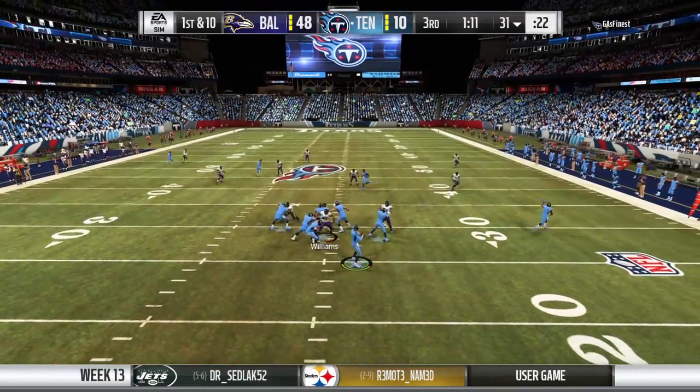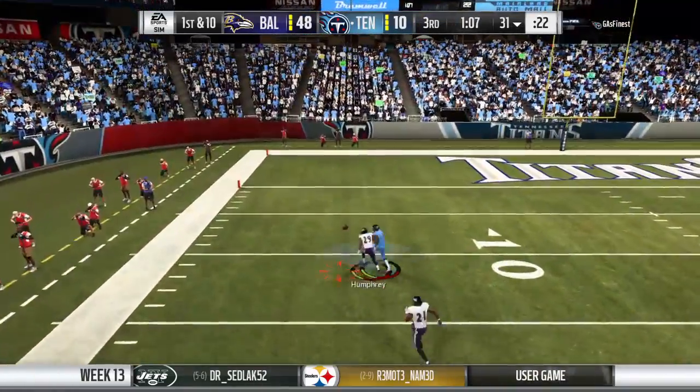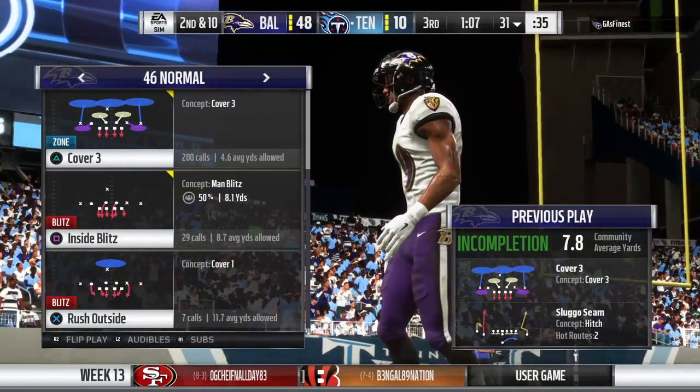Following the interception here, Mariota. Well, going deep here for Taylor. And it pops free. The collision there jarred the ball loose and brings up 2nd down.